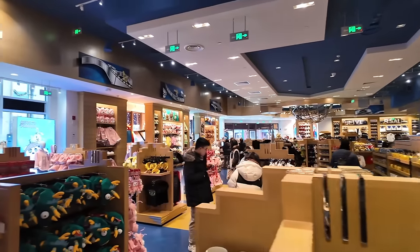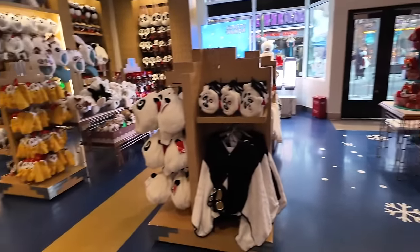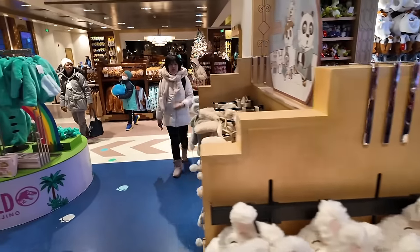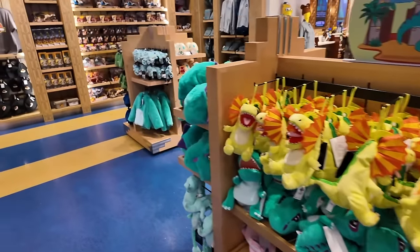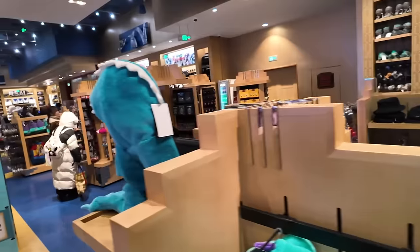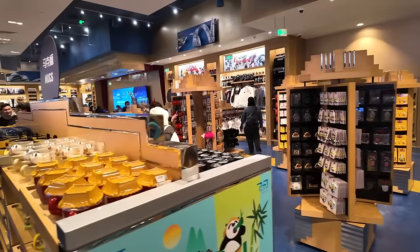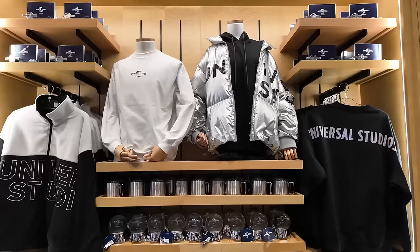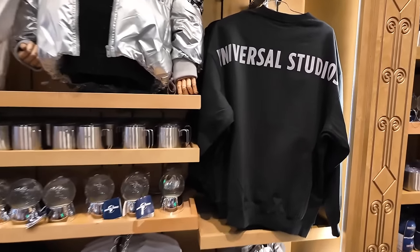So the shops in the front have pretty much all the merchandise that you can find at all of the different lands. So Kung Fu Panda, Wizarding World of Harry Potter, Minions, Jurassic Park. I'm pretty sure I saw stuff with Transformers. Yeah, Transformers. So if you think you missed something, well, just come to the front. It's pretty much all here. Here we go. They have Universal Studios Beijing branded stuff. So that's nice.